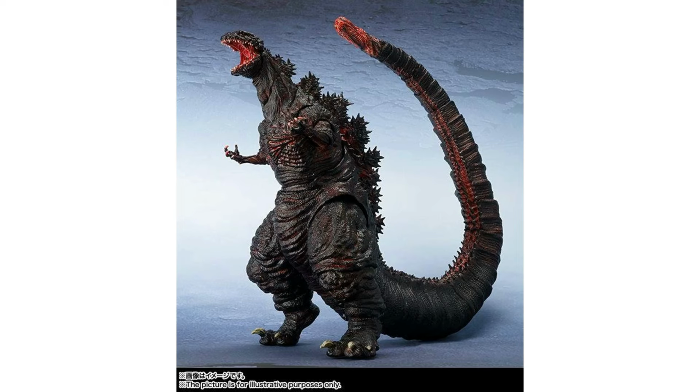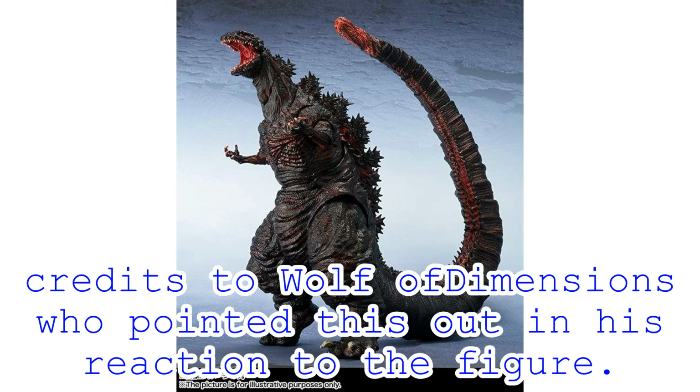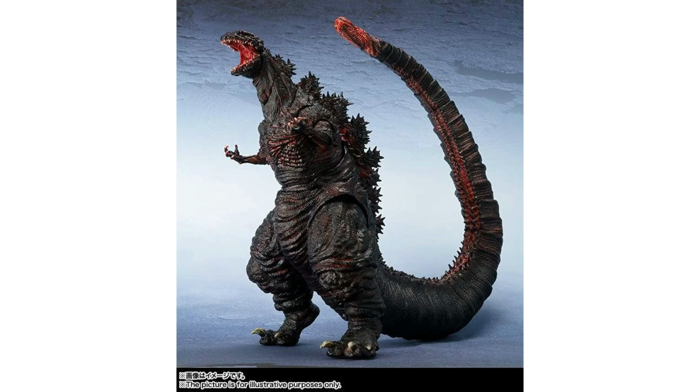Here's a weird picture. Not that it's a bad picture, just weird, just because of how wide his mouth opens. It is a wide opening mouth. It's like a snake almost. I have a snake, so I know. They can unhook their jaws, like twice the size of what you'd think they could go. That's what it looks like is going on here, which is just weird to think about a Godzilla doing.